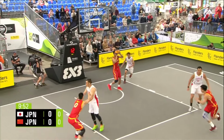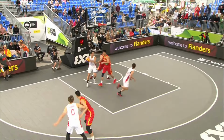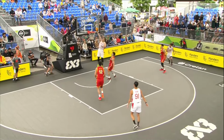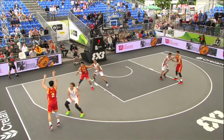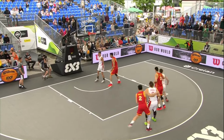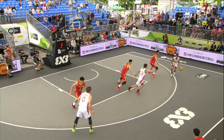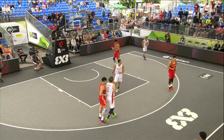Yasuoka gone, but he misses the lay. There's Guo to the hole. China draw first blood. Nice move. Finishes with the scoop. Japan is 2-1 against China in their last 3 meetings. They beat them at the Summer Games in Tokyo last summer, and 3x3's historic entry into the Olympic Games.